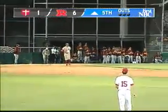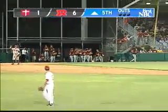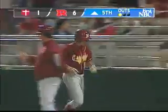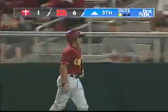2-1. Chopped slowly toward third. This is a tough chance. Schmidt, nice play. He made an excellent play. Schmidt has been very good at third base. He has. He's done a great job over there at third. Very consistent, making the routine plays, and that's what you need.